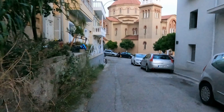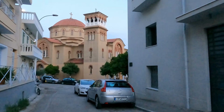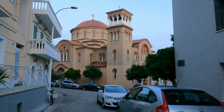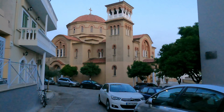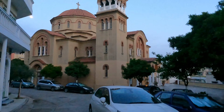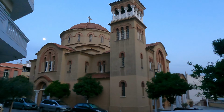So, part of the reason I started to film was not because of the cat. I kept hearing church bells, but I never could figure out where this church was in my neighborhood that I could hear them coming from. I have found the church. And it's very large. I don't know why I didn't know about it before. It's really beautiful too. Look at that.